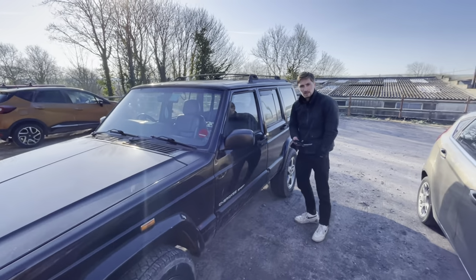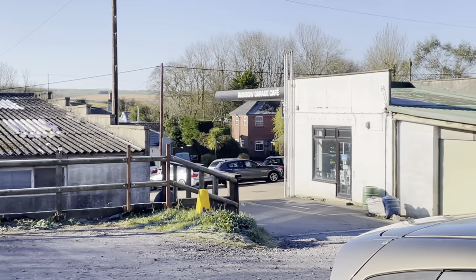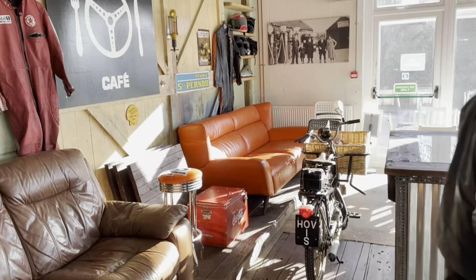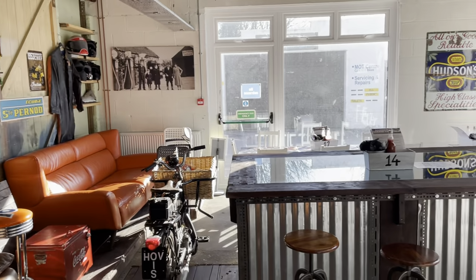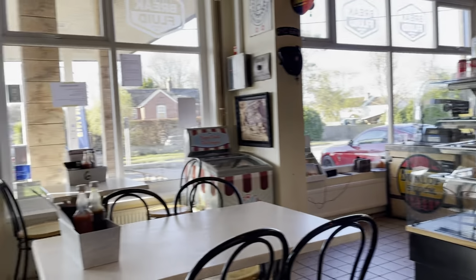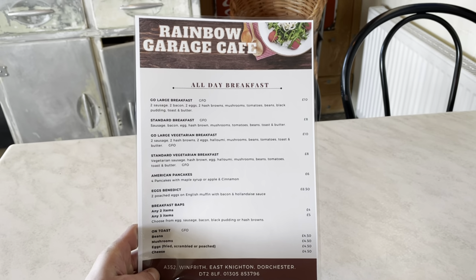We're just stopping off now for some breakfast. We're going to this cafe called Rainbow Garage Cafe, so we'll let you know how that is. Just ordered some food. This is the menu.